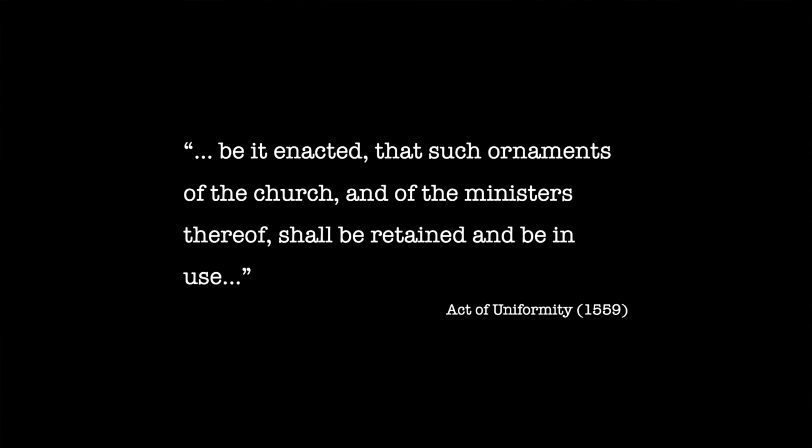However, the Act also ordered that many of the, quote, ornaments of traditional worship should be retained and be in use. As for the frankly inflammatory and dangerous question with regards to the state or status of the bread and wine during the communion, namely whether it remained simply symbolic or was in fact transubstantiated to become the literal body and blood of Christ, the words of the Elizabethan prayer book were ambiguous enough to theoretically permit either interpretation to stand. Also under Elizabeth, the heresy laws of her sister were repealed.